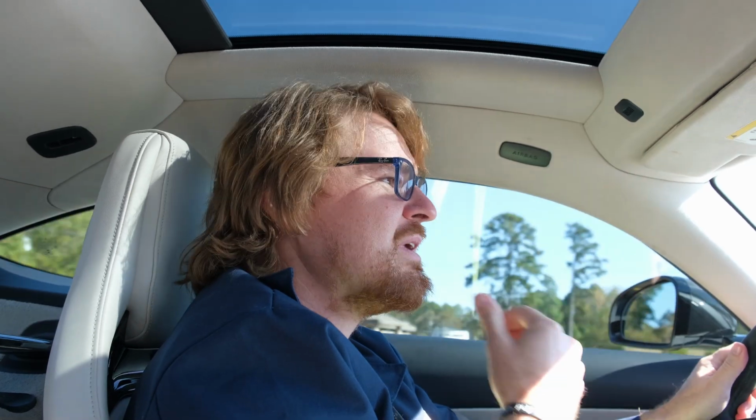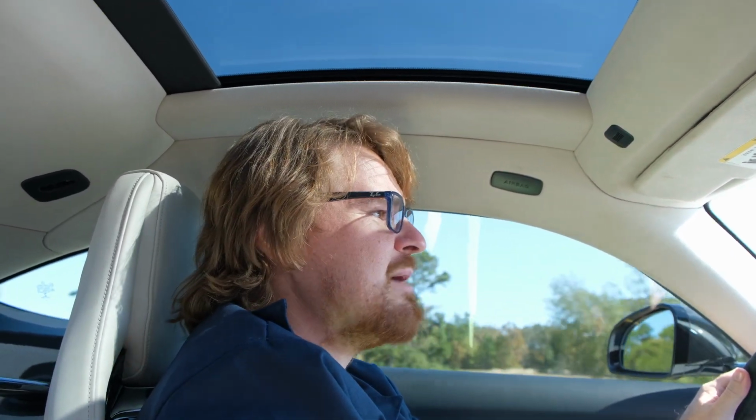Oh, and the noises that it makes are ridiculous. I am just, the soundtrack of this vehicle. This one's got the optional Burmester sound system. You don't need it. All the sound system that you need is coming from under the hood and that exhaust back behind you. Even in a controlled acceleration environment, this thing is amazing.